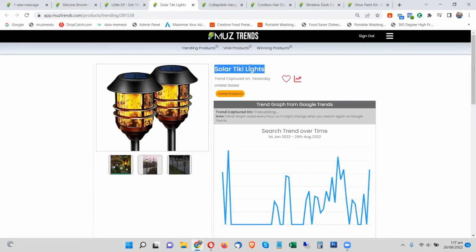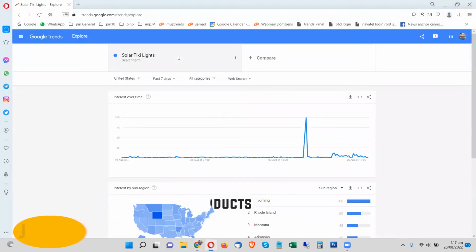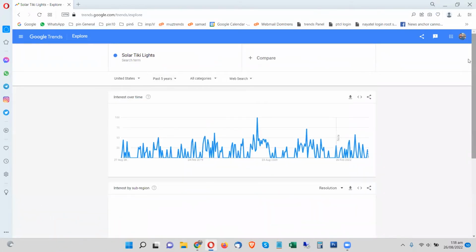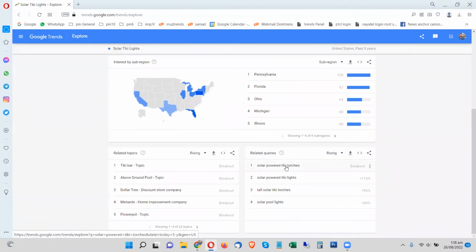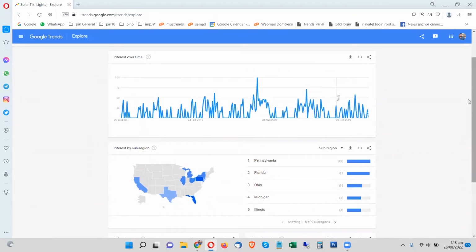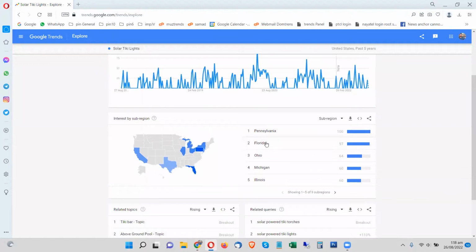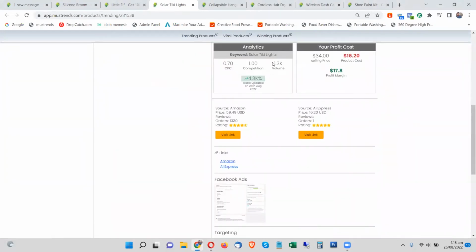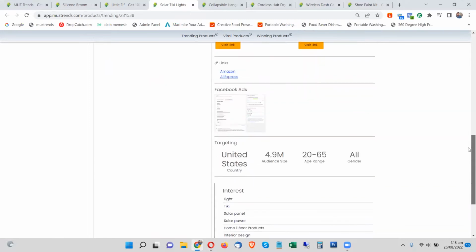And if we check out the trend on Google, you will see this product is trending a lot. And I'll switch to the past 5 years to give you a better picture. You can see solar power tiki torches showing a breakout trend, and some related search terms showing a lot of trend rise. So this is a really good product, and you can see some states, Florida and Pennsylvania, where this product is showing a lot of search trend. It has overall search volume in the United States of around 1300 searches per month.